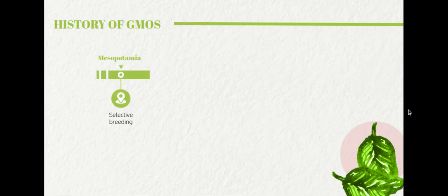Humans have been modifying our crops ever since the first civilization at Mesopotamia. However, it wasn't on the molecular level just yet. Farmers would find the traits that they wanted most in their crops, like height or more bulbs, to produce more food. Then they would only use seeds that would have these traits. This is not unlike Mendel and his pea plants, where he pollinated the plants to get the traits he wanted.